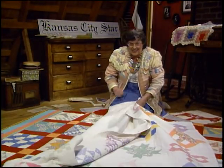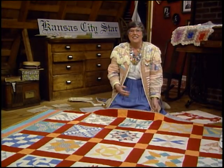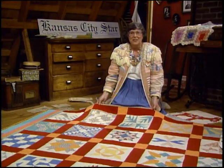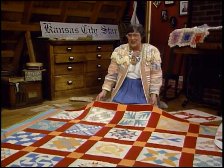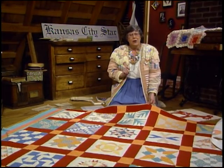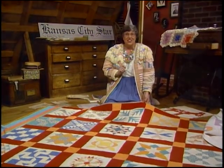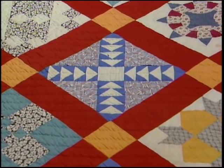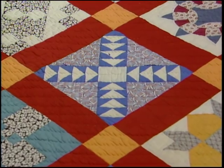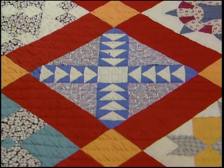This is the second quilt made of the same 25 blocks, but this quilt maker did a straight set with lattice and cornerstones. It's bright, isn't it? The quilt maker even followed the suggested colors right here with the wild goose chase. The colors were suggested to be blue and white, and she did it perfect.